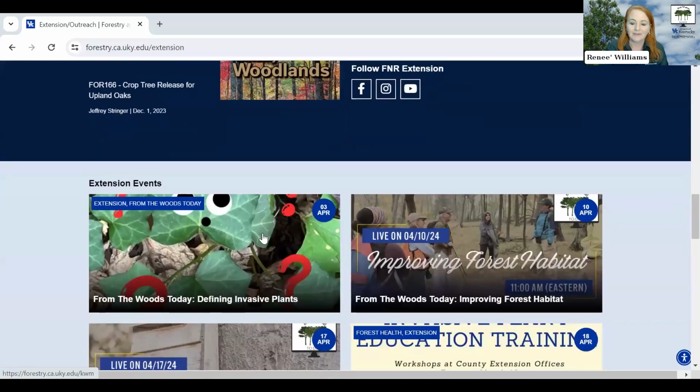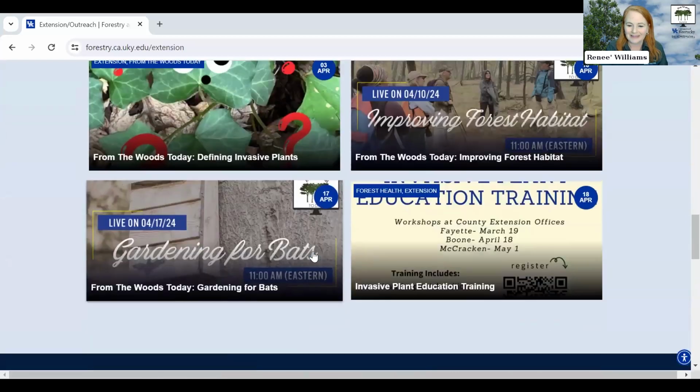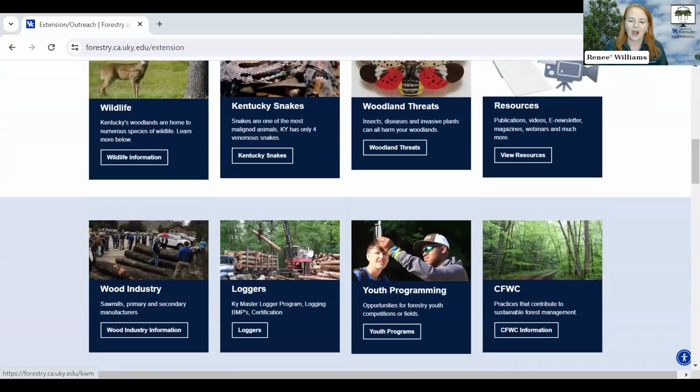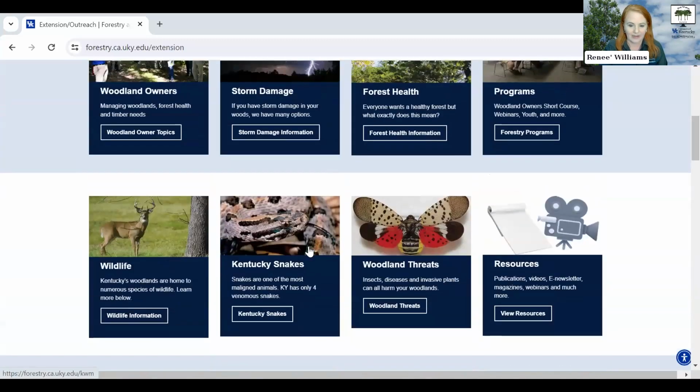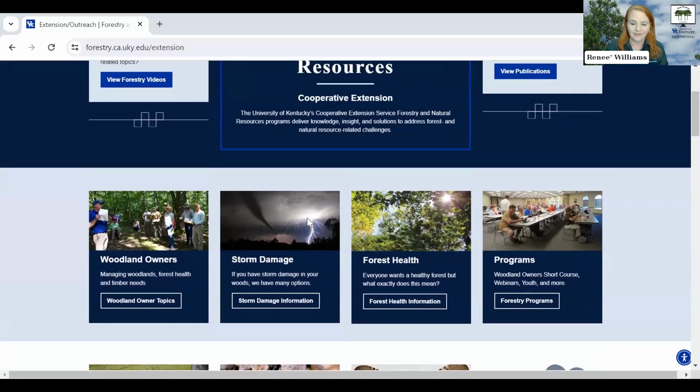Also, anytime you want a From the Woods Today topic, you can kind of go through here and look to see what we have going on. So our website has a ton of information. And so I'm just going to go over a little bit of this, but you all are welcome just to dive in and find any topic that you might have here.